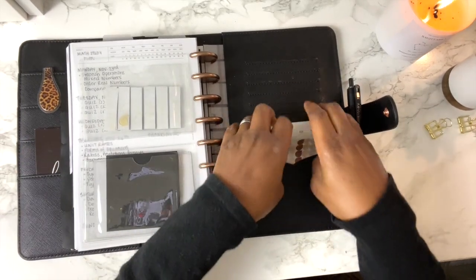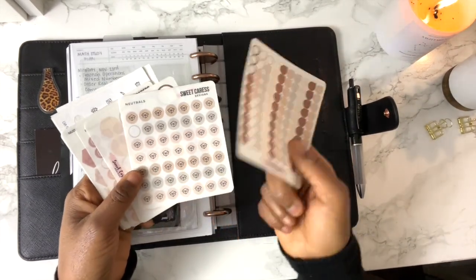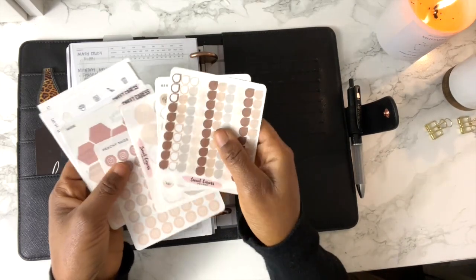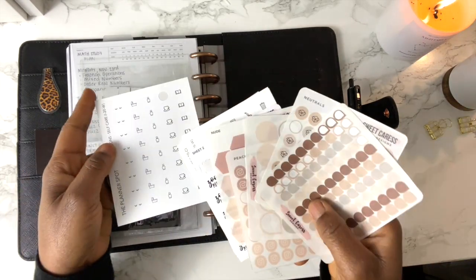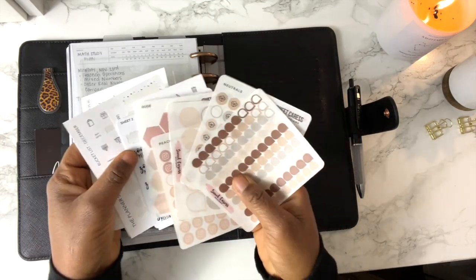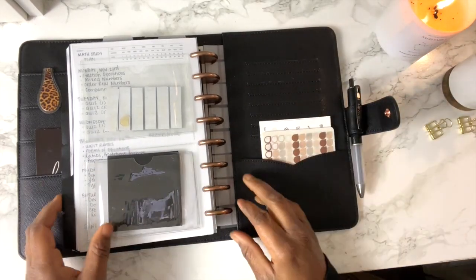And then back here I have some, y'all, if you haven't used Sweet Caress, her stickers are just divine. They are just so cute, and this is kind of like the color scheme that I want to have for this year. And then the planner spot, they're so dainty and cute, and so I've gotten stickers from them. So the planner spot and Sweet Caress is where I've gotten most of my little stickers from, and I'll just keep them in the back.